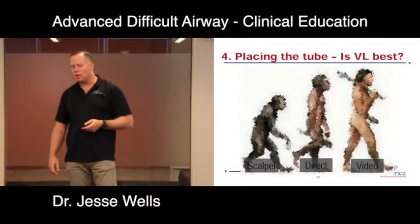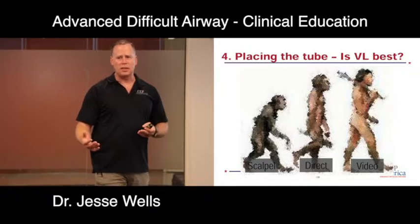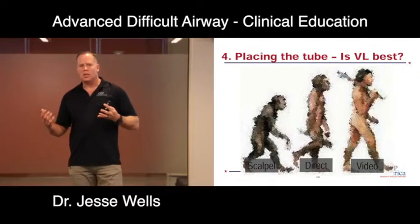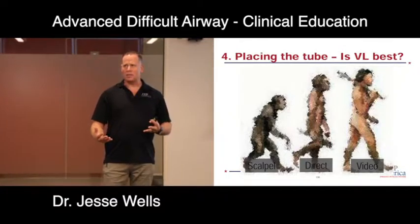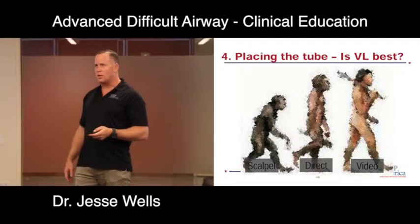Okay, the last part of this before we take a break is talking about video laryngoscopy. One of the questions that's been asked is, is video laryngoscopy the standard of care? Should every patient that we intubate be intubated with video laryngoscopy? And this is a depiction of potentially the progression of airway management.